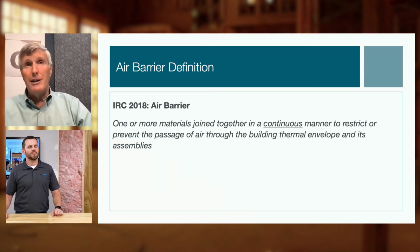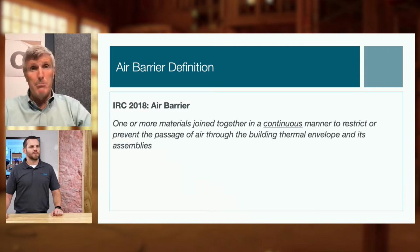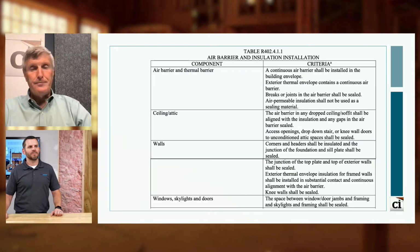You guys may or may not know this on this call, but in the province of Ontario, about 60,000 houses a year, every one of them covered by a mandatory new home warranty program. That word continuous to a homeowner, or more importantly to the lawyer of a homeowner, means what? Exactly how many holes would that mean in your building enclosure? And you'll hear me use that phrase a number of times. So that's the definition of air barrier in the code.